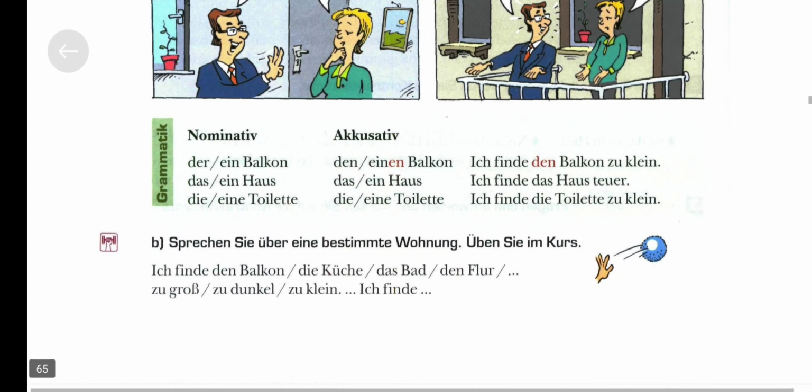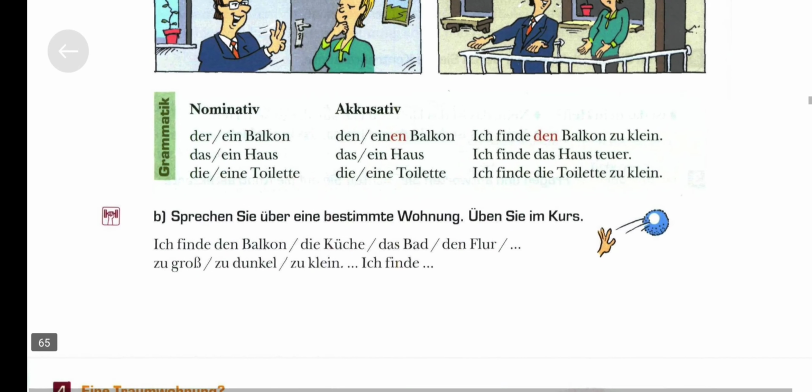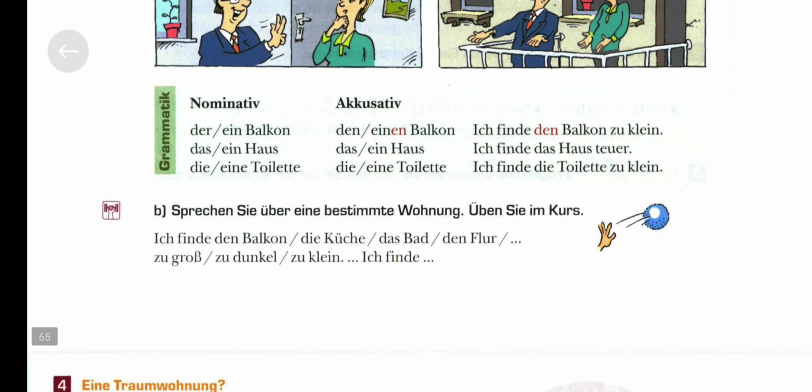Next is, sprechen Sie über eine bestimmte Wohnung, üben Sie im Kurs. Okay, you have to talk about a particular room and use the adjectives and the accusative articles also. Write any two sentences about your room in the comment section.